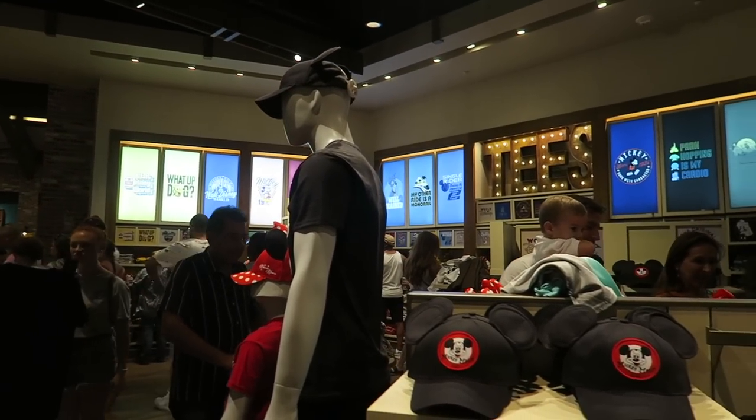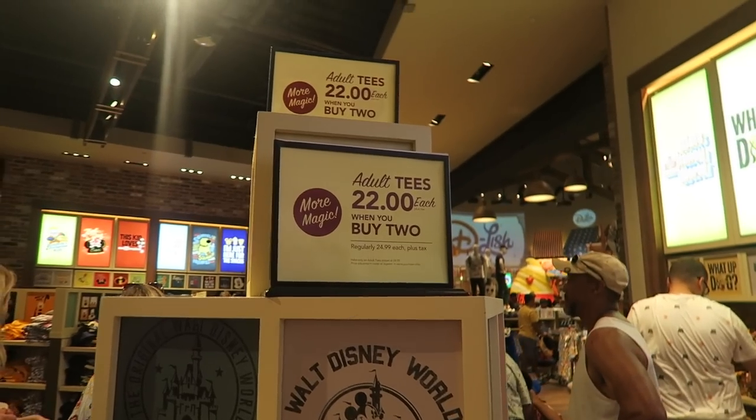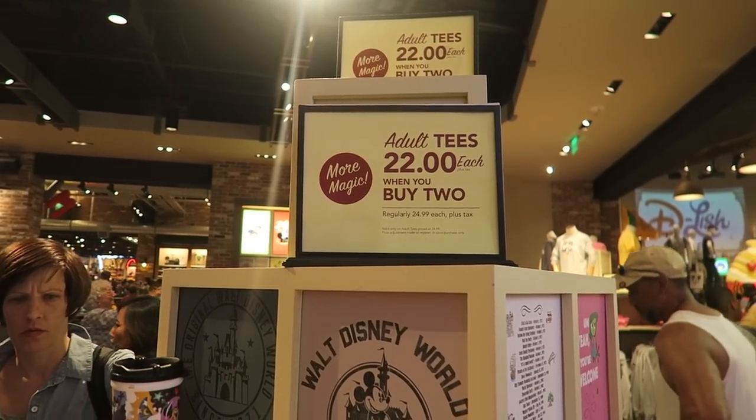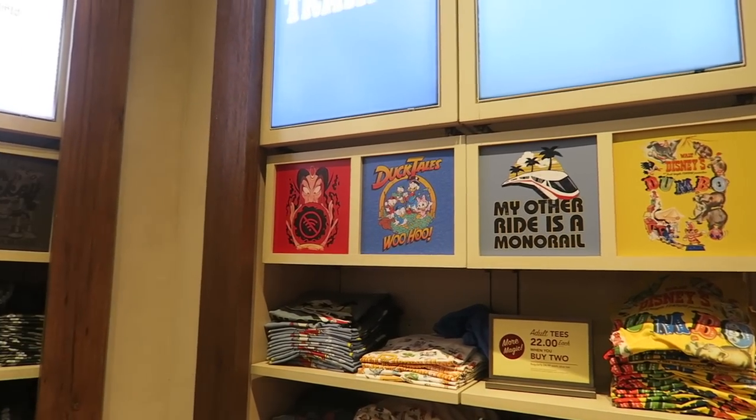And then coming into women's apparel, there are loads of t-shirts. And they have an offer of $22 each when you buy two adult t-shirts. Normally they are $24.99. And all the designs are up on these little boards at the top.